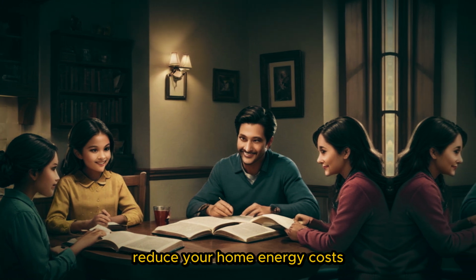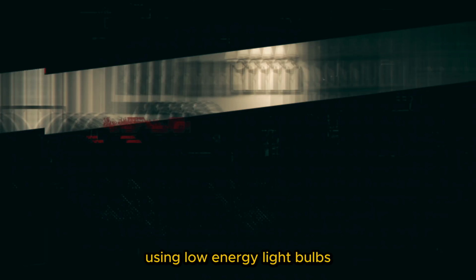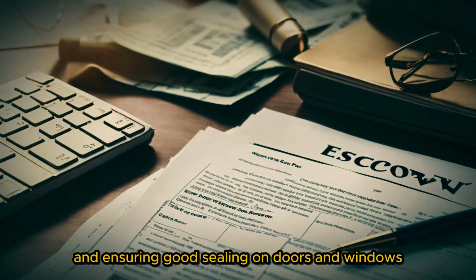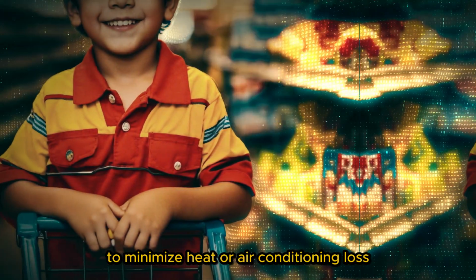Prioritize energy savings. Reduce your home energy costs by adopting energy-efficient practices, such as turning off electrical appliances when not in use, using low-energy light bulbs, and ensuring good sealing on doors and windows to minimize heat or air conditioning loss.